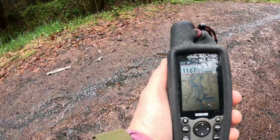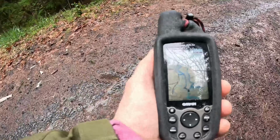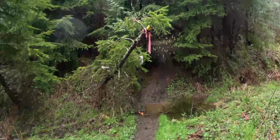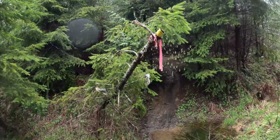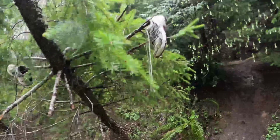Okay, I found our route to the waterfall. It looks like last time I came up here, I walked back out on a logging road, so I've got two different routes here. But this route is actually marked. Yay! Marked with some tape and some flagging and a pretty decent pair of running shoes.